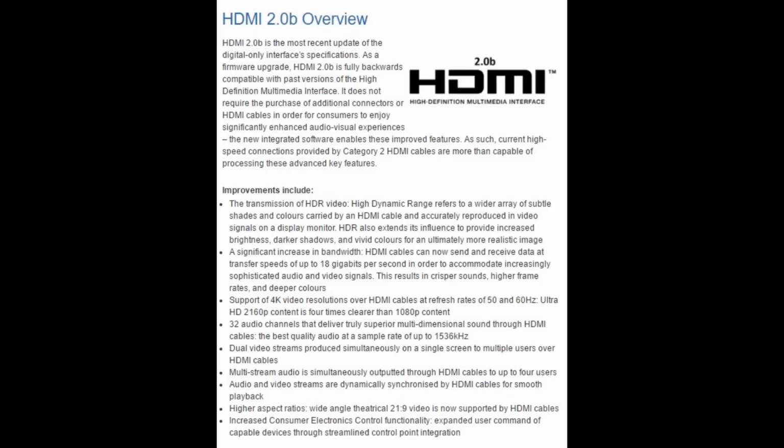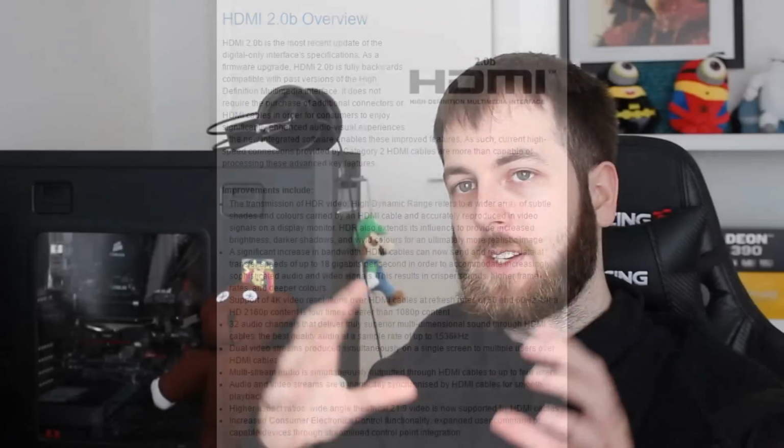Now, our final section we're going to talk about is where this is going to fit into the market. And of course, we've got to talk about that price. So the price is going to be $199 US, so $200 US. That is very good. Now, keep in mind, that's going to be for probably a base model, with a reference cooler, and it'll be for the 4GB.